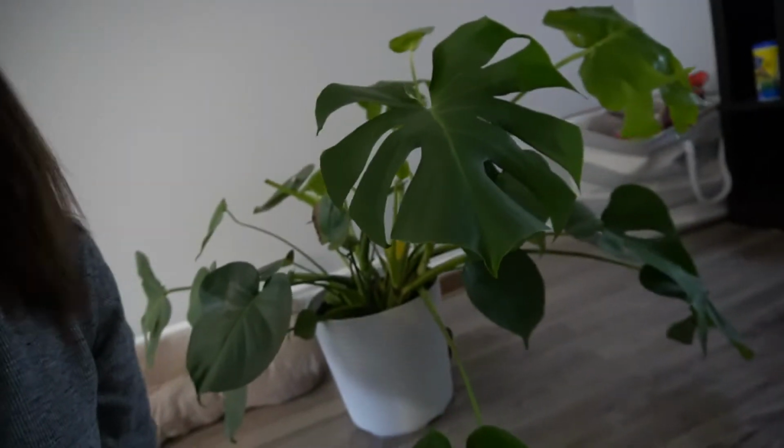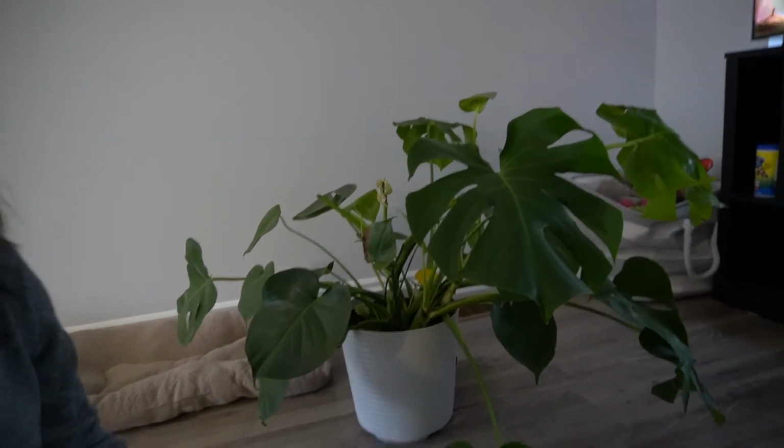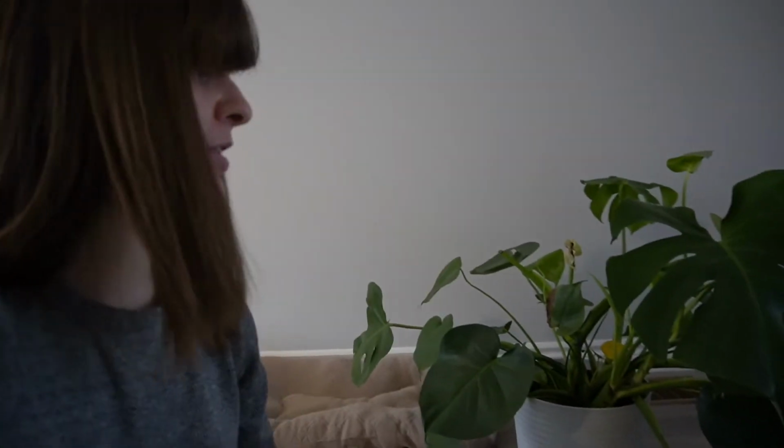Starting right here, actually. This is my monstera. It's quite large. It sits very uncomfortably in the middle of my living space because I don't know what to do with it because it's too big. That might look very impressive, but it was actually this big when I got it. I don't really know what I'm doing. Let me show you what's up next.